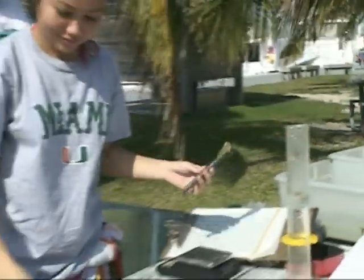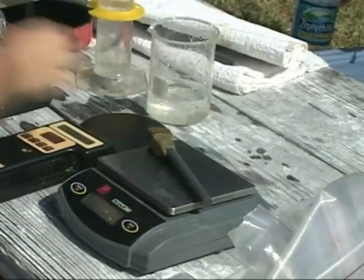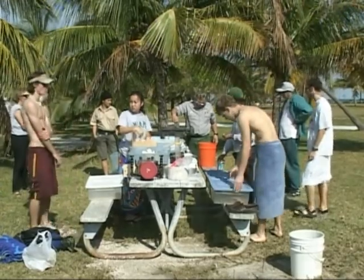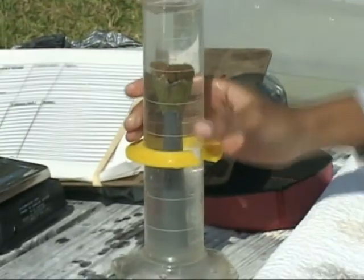Biscayne's goal is to eventually have 2,000 coral pieces in their nurseries. The park plans to make the nursery-grown coral available to any public agency working in South Florida.